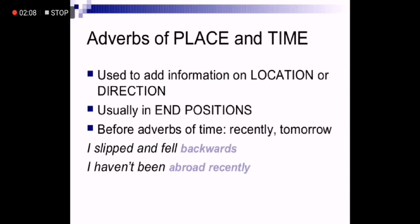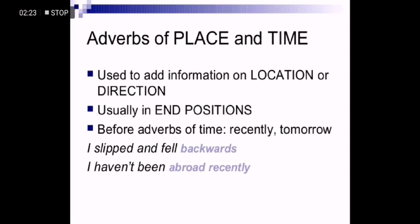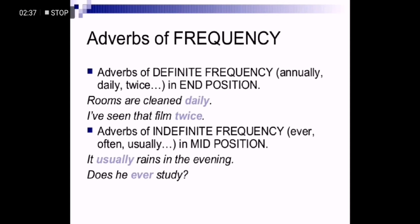So we have now adverbs of place and time, used to add information on location or direction, usually in end positions. Here in these sentences you can see how we position these adverbs at the end of the sentence or verbs. Before adverbs of time, recently, tomorrow: I slipped and fell backwards. I haven't been abroad recently. So these highlighted words are adverbs here.